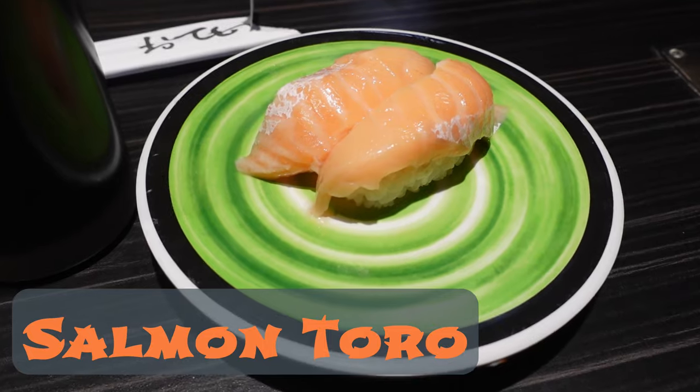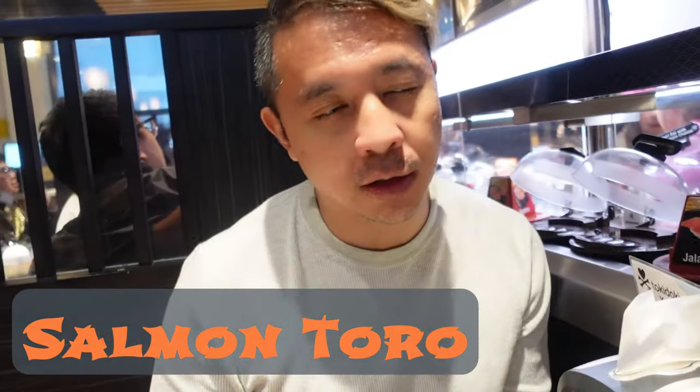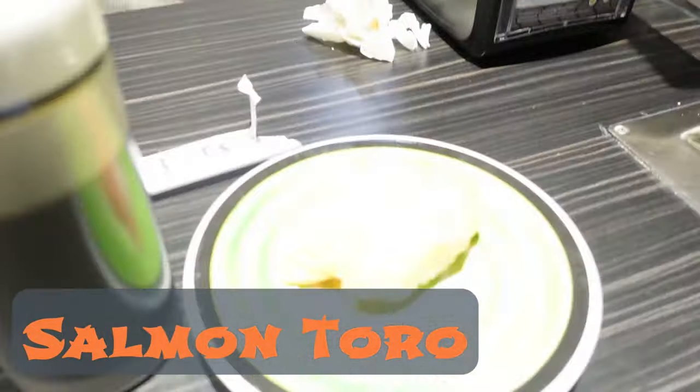What's this, salmon toro? Yeah, salmon toro. This is the fatty part of the salmon. Before it was the tuna, now it's the salmon. Looks good.